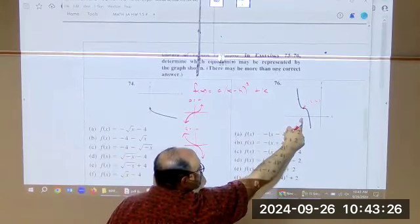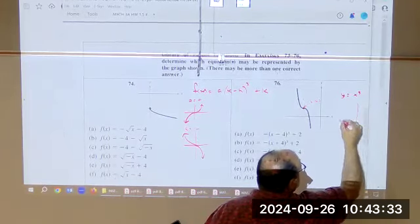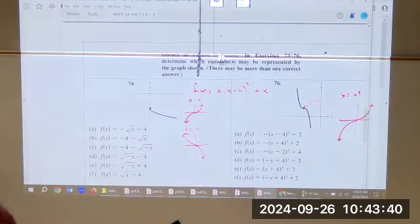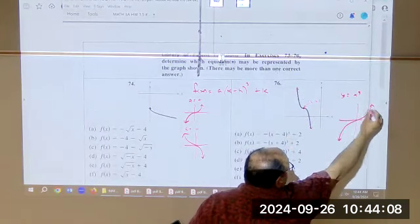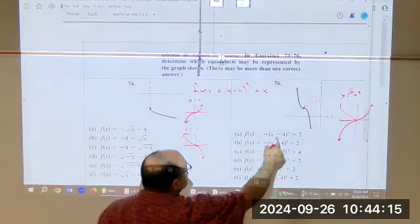So I'm looking at this. The normal parent graph of x to the third is negatives and then positives. Did it flip across the x-axis? Did it reflect? This is what it normally looks like. Negative numbers cubed are negative, positives cubed are positive. Is it going from small numbers to big, or is it going from positives to negatives? These y's are positives, and then they're turning negative. It got flipped. So there's a negative in front. This one has a negative in front.